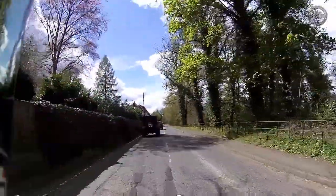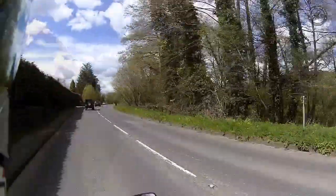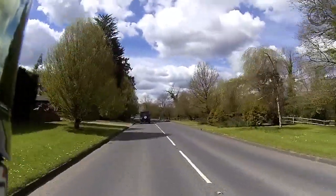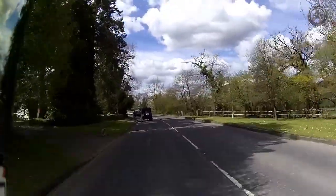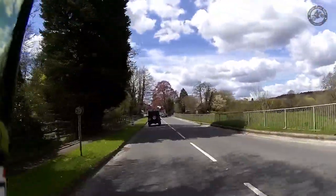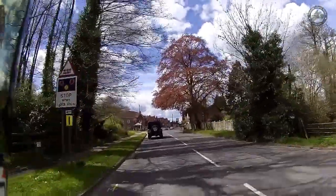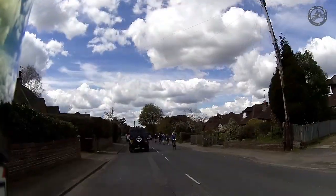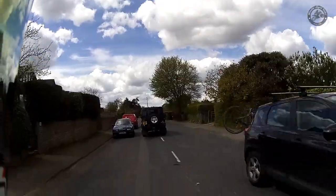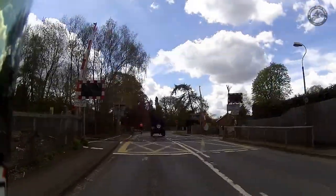Road surface is a bit iffy. In fact, a lot of these roads around here would actually be far better suited to cycling. Coming through some of these villages, it would be a lovely cycle ride. In fact, as that just shows, quite a few cyclists. Oh wow!